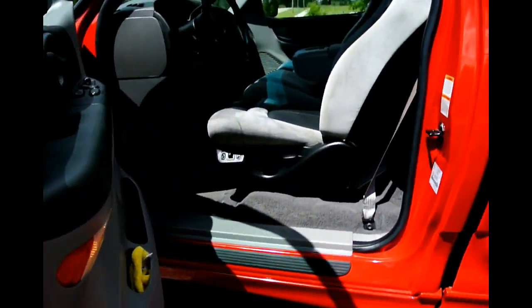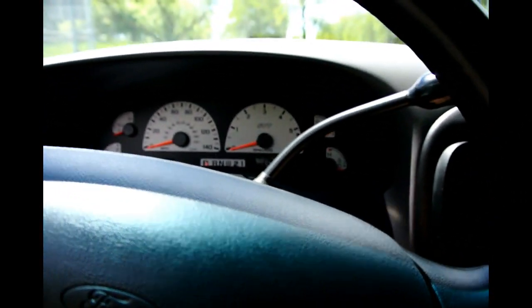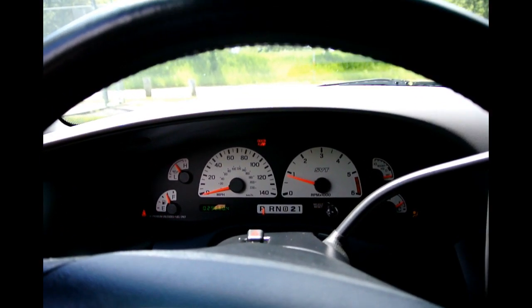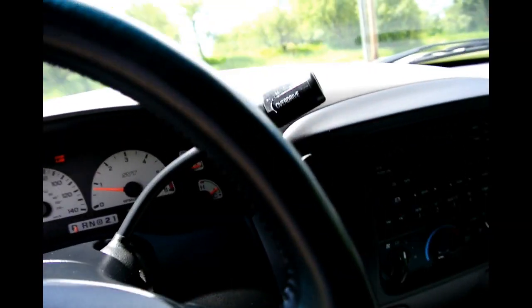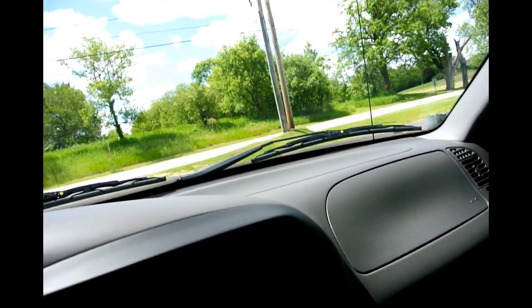Okay, we'll get in, we'll start it up. The exhaust does have a nice rumble. I mean, it's not obnoxiously loud, but it does make its presence known. We'll take this on a short ride for you.